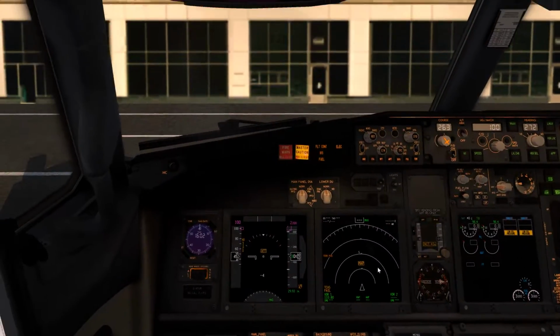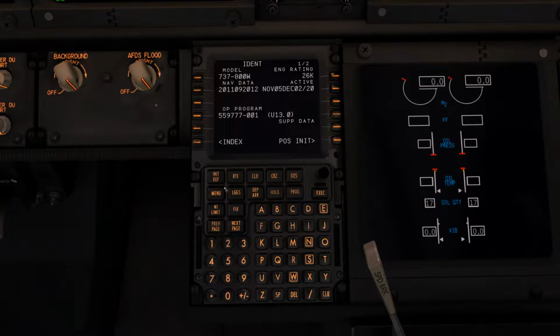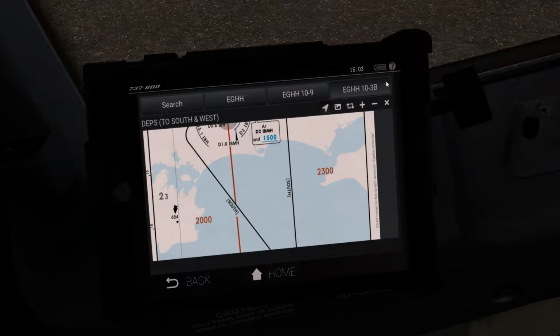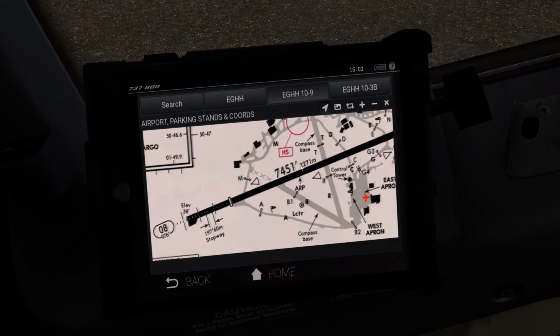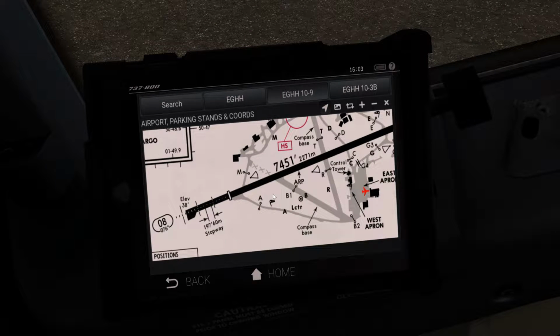Okay, which is set. So we'll go over into the FMC now, get everything all set. So our position is Echo Golf Hotel Hotel. That should be ready in just a few moments time. We'll get the charts up and now as we've got Bournemouth, so there's the airport on the east apron. We'll go straight down Golf, past Golf 1, line up for 26 and we'll head straight out.